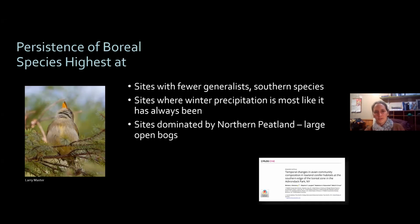All of my boreal birds have a range that really is centered to the north of the Adirondacks, but there's a bunch of other birds that use these habitats, like blue jays, that are really broadly distributed in eastern North America, that they're southern in the sense of south of the Adirondacks, but not southern. But sites that had fewer of those birds were more likely to have persistence of the northern species.